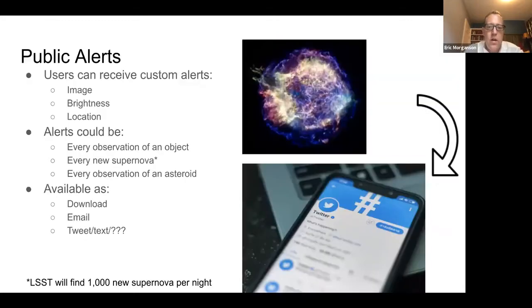There's public alerts. These alerts for when things go boom in the sky can all be sent out publicly. As a random user, you can receive the actual image of the thing that's getting brighter or dimmer, its brightness and its location. And you could say, I want every observation of this object. Or I want you to send me every new supernova you find. That would actually be a bad idea because LSST is going to find something like 1,000 supernova a night, or every observation of a particular asteroid after it's been discovered.